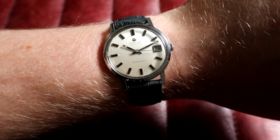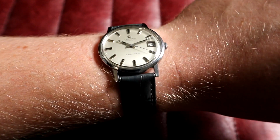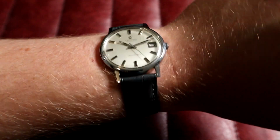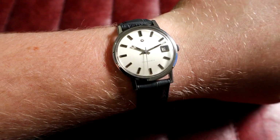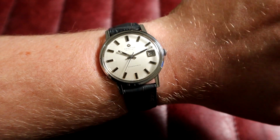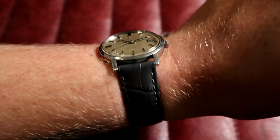And here we go, slightly bigger than the Amiga Deville we just looked at. This one is 35mm by 41.5mm. Only 11mm thick and 18mm lugs. Again, endless options. We paired it on this sort of grey mock croc because it looks pretty good. I think it suits the design very, very well, but you could pair it on a brown, on suede, on all sorts. This watch really will work on most straps, so don't be afraid to purchase this one and get a load of straps and have fun.